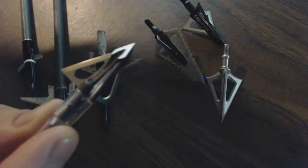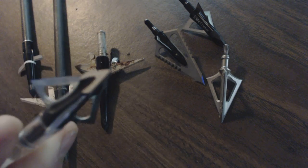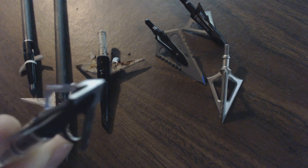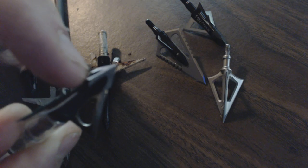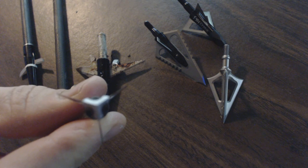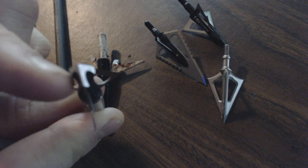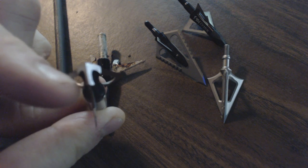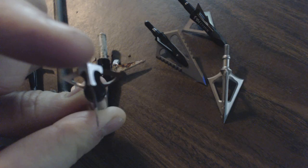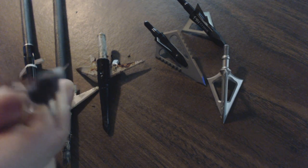Also, it has a sweet tip on it, all steel, and look at that tip. See how the leading edge of the tip, the blades actually go inside. See where the tip is, and the blades all line up, so they slide in right behind there, here, and here, and so that edge cuts consistently from the tip all the way back to the blade. And like I said, it's all steel.